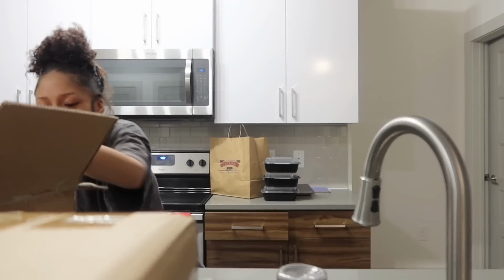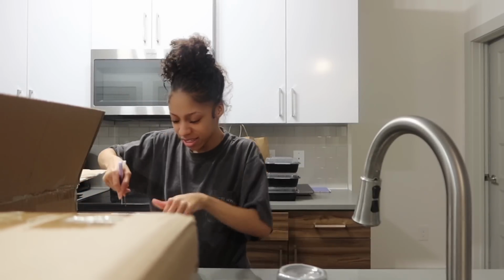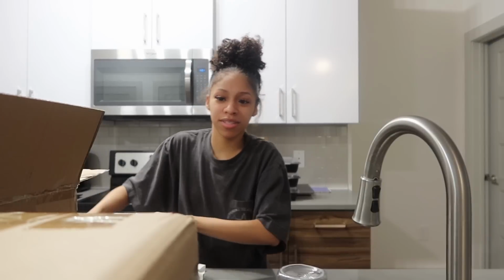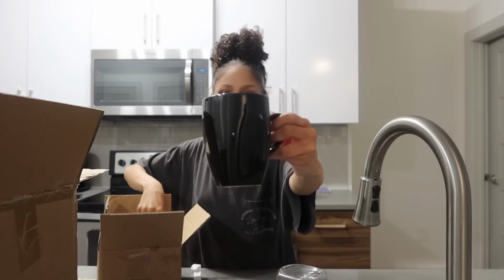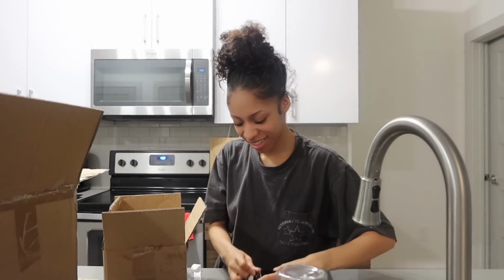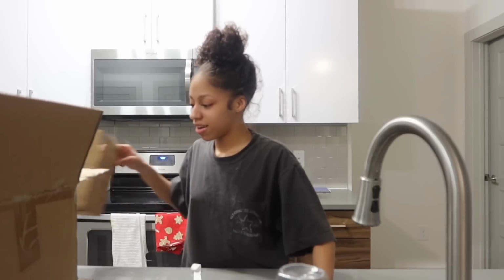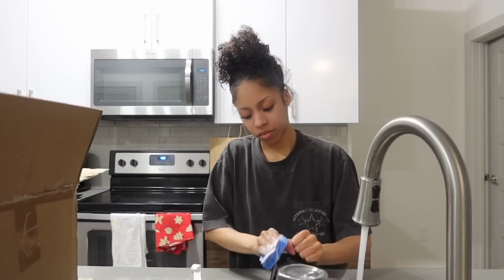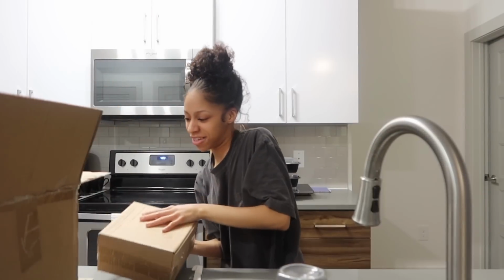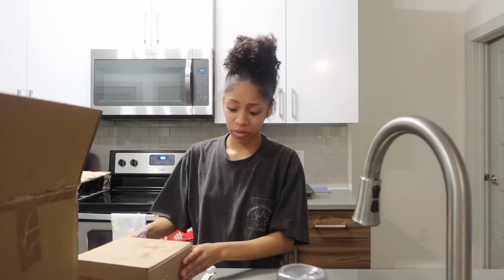And next box, I'm gonna do these, but these are probably the bowls, I'm guessing. These are the bowls. Oh no, these are the cups. So we got black cups, four black cups. These are so cute. Okay, let's wash the cup. Now, I hope it came with bowls. Wait a minute. I hope it came with bowls.